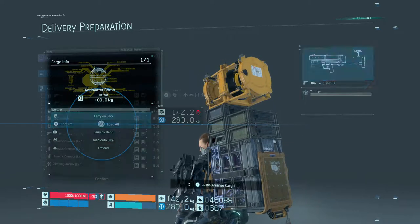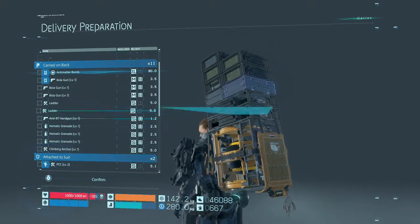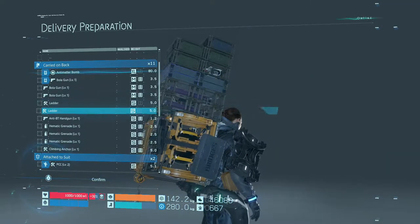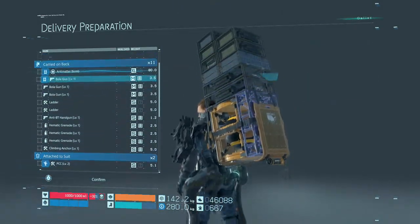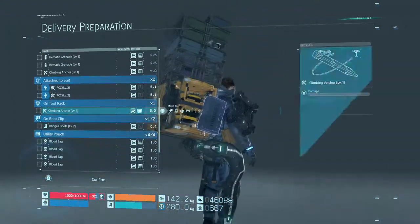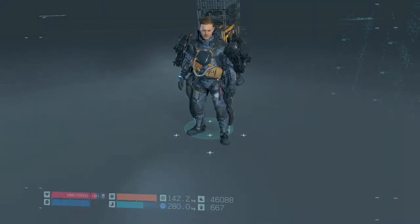Okay, load all. And let's auto arrange that. Let's see, we got some grenades to fight some BTs. We got bola guns, yep. Okay, I think we should be pretty suited up for this. Only have one climbing anchor? They did say there was steep hills. Or rather a cliff. Hopefully that's enough. We're just gonna go with what we got. Yep, let's head out.